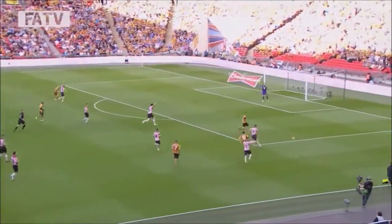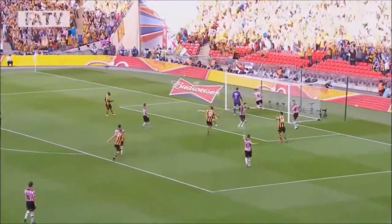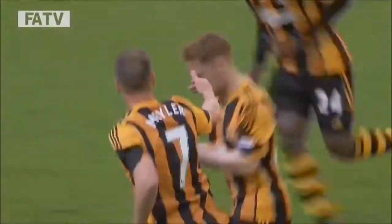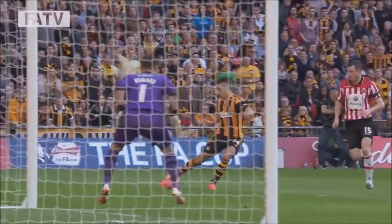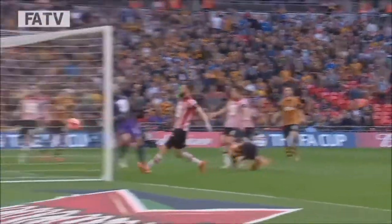Myler. Good ball, Livermore is onside, a chance for four, and it's taken. It's the man who's just come on, Stephen Quinn. And is that the goal that takes Hull City back to Wembley for a first ever FA Cup final?